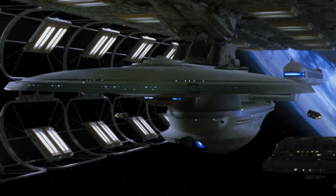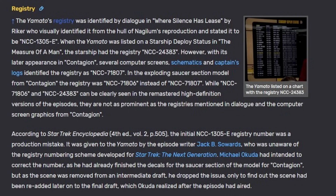This leads to the theory that only ships that have accomplished something really special get legacy numbers. But it was kind of weird that the Enterprise always seemed to be the only ship to have this honor. There were a couple others, but there are huge asterisks on them. The first being the Yamato. In the TNG episode where Silence has leased, Riker identifies the Yamato's registry number as NCC-1305-E. However, this is later retconned in the episode Contagion.